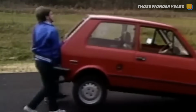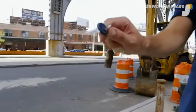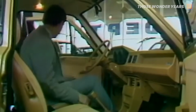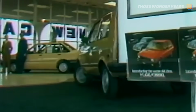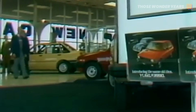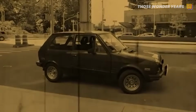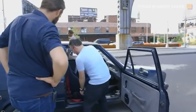Owners of the ill-fated Yugo often found themselves stranded on the side of the road, cursing the day they ever laid eyes on this mechanical monstrosity. The car's flimsy construction left it vulnerable to all manner of malfunctions, from faulty electrical systems to engines that sputtered and stalled at the most inopportune moments. It was as if the Yugo had a personal vendetta against its drivers, determined to make their lives as miserable as possible.